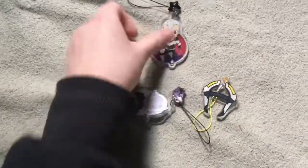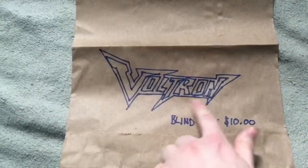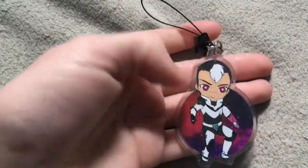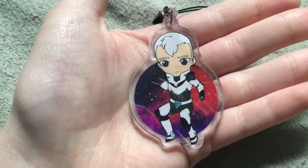Then these are the other things that came in my Voltron blind bag. And this is the actual bag I thought I'd show you because the way they drew that looks really cool. Anyway, I got Shiro, and they all have these little star charms. And also, they are double-sided. So there's evil clone Shiro and regular Shiro.